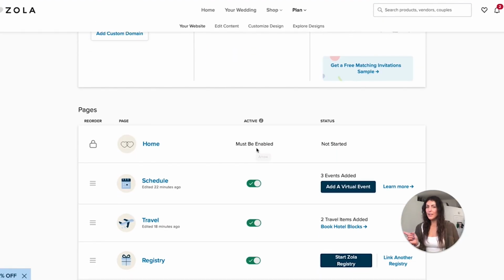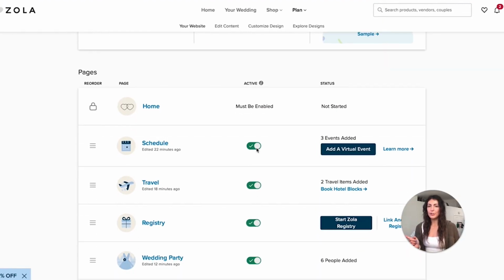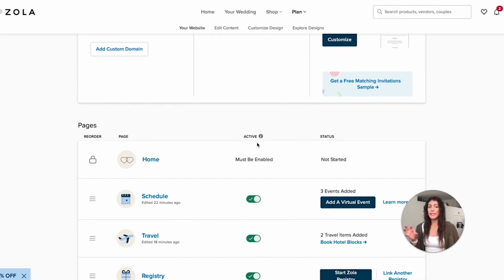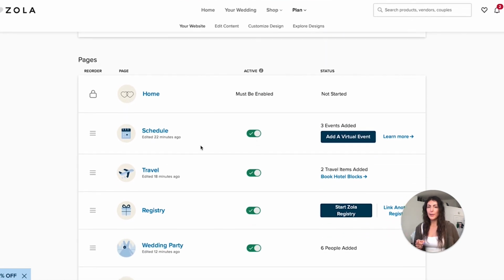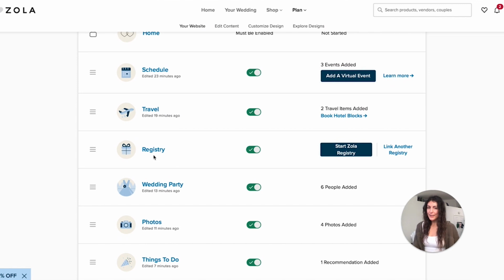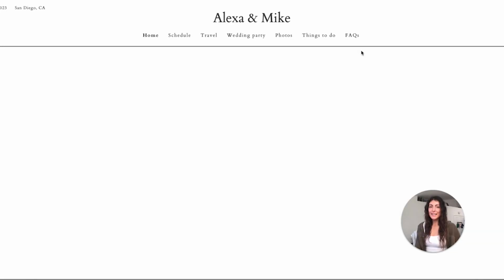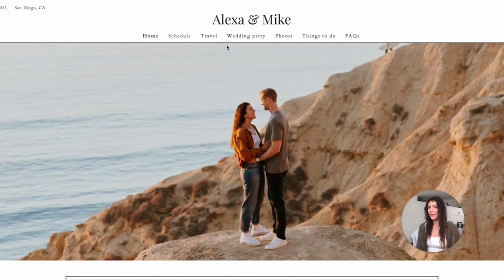Oh, the last thing I wanna do is try to figure out how to make the registry invisible. So actually, this is kind of nice. If you scroll down the page, you can see all of the pages, and this is actually where you can reorder if you want the tabs to be in different places. So as you can see here, the registry has the visible, non-visible toggle right here. So I'm gonna select it so it becomes hidden, and then at the top I click preview website, and you will see that the registry page is no longer there. And that's that. That's going to wrap up this demo of making a wedding website on Zola.